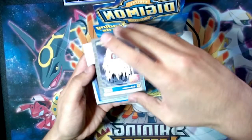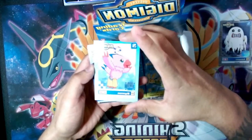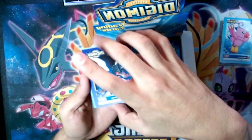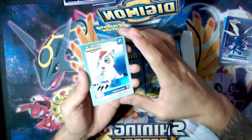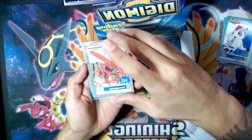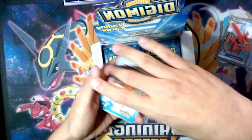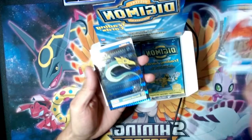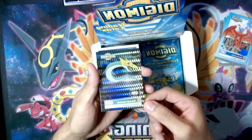Oh, hold on. Kabuterimon. Oh, hell yeah. Come on, we need that Mimi. Where's that Garurumon? Oh, I already see something in the back. It's bringing back memories I don't even know I had. Give me an Angemon. I know Paimon. These are sick. Bro, I'm shaking right now. Yo, he's literally shaking. Got champion mode right here. Seadramon? Seadramon. Sick. Wow.